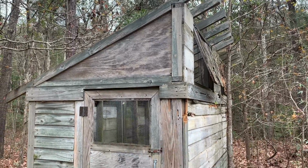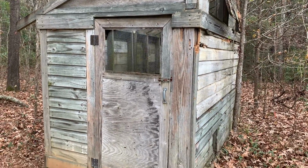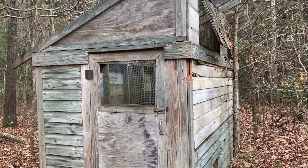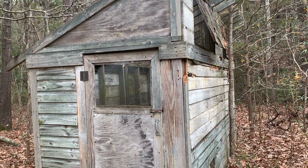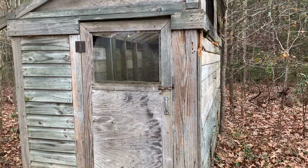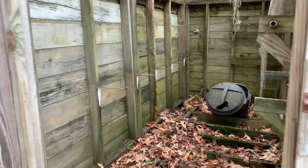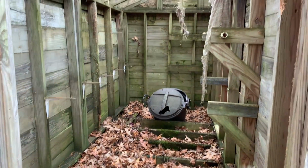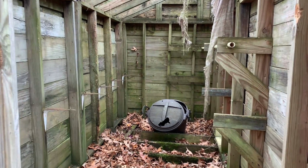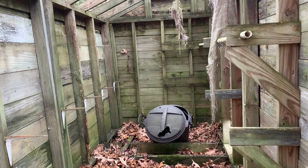So this is the old chicken coop. It's in great condition, actually, considering the fact that it hasn't been used in years. And we thought about just moving it, but it's in there pretty good. So we are going to disassemble and utilize a lot of the things in the coop for our sturdier, more predator safe coop that we are building.